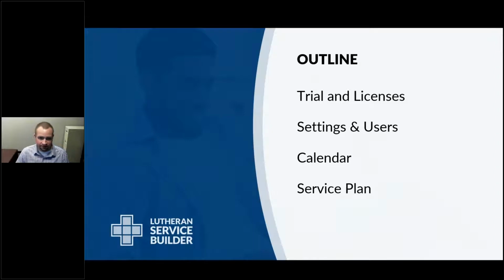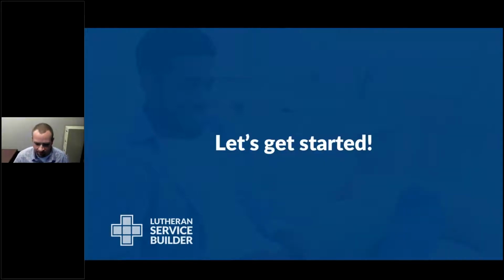We're going to plan out a service. The service plan in the online version of Lutheran Service Builder is different than what it was in Lutheran Service Builder 2. So I want to clarify that. We're going to spend most of our time there today. And we're also going to look at global search. There's a lot of overlap between planning your service, searching for elements, and the global search. But we'll look at those two separately. So let's go ahead and get started.